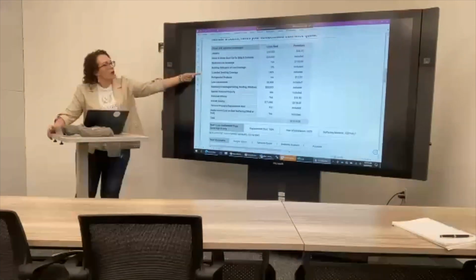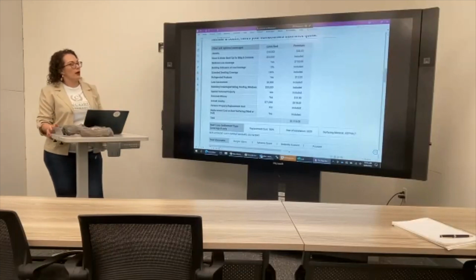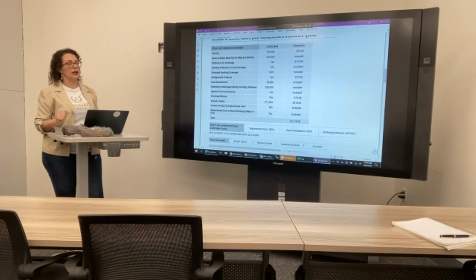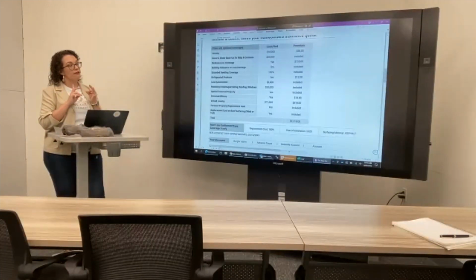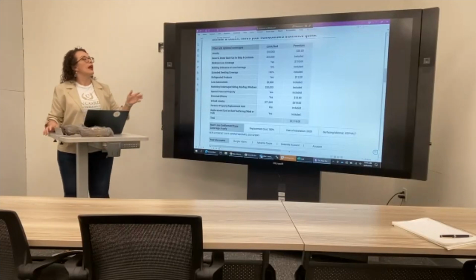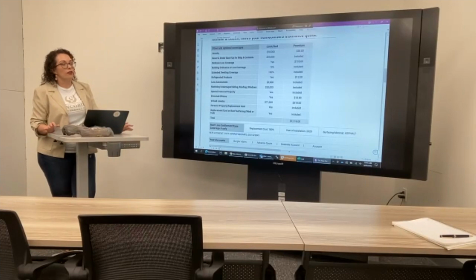This is a very important coverage as well, extended dwelling coverage amount. So in insurance, typically you have your replacement cost, which again on this policy was $2.1 million. And then you're going to hopefully, if you have a good insurance company, see what they refer to as an extended replacement cost. You're typically going to see 20%, 25%, 50%, or a guaranteed 100%. This one is 100%.